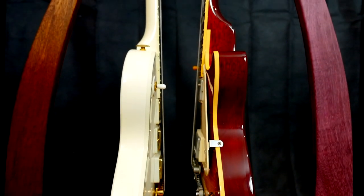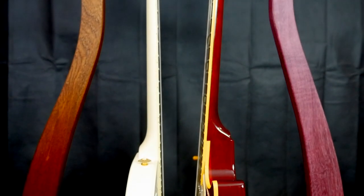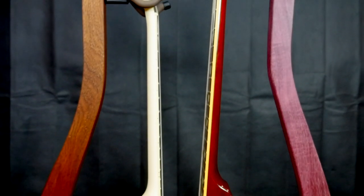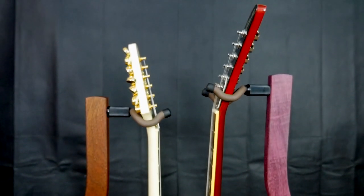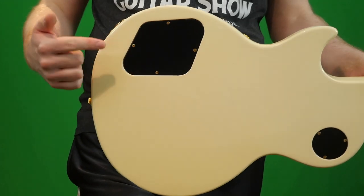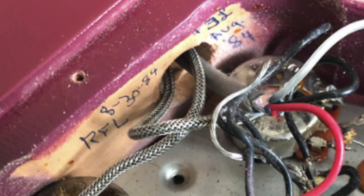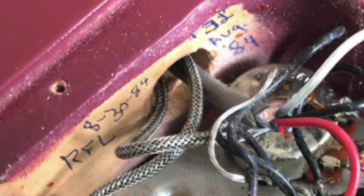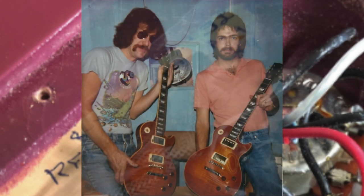But for further proof that these are not fake, I tracked down the original Gibson employee who had his hand in the pile of these guitars. If you ever open up an early to mid 80s guitar and you take a look inside your back control cavity, sometimes right along up in here, you'll see the signature RFL or FL. And those were the initials of a father-son team, RFL being the son.